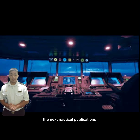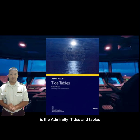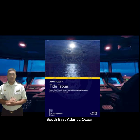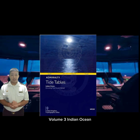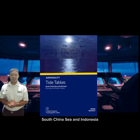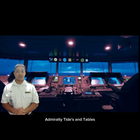The next nautical publication that we need to use is the Admiralty Tide Tables, also known as the ATT. The information we need in this publication is Volume 2, Southeast Atlantic Ocean, West Africa, and Mediterranean, NP 202. Admiralty Tide Tables Volume 3, Indian Ocean, including tidal streams tables, or NP 203. Admiralty Tide Tables Volume 5, South China Sea and Indonesia, including the tidal streams tables, or NP 205. We have gathered the necessary information in the Admiralty Tide Tables.